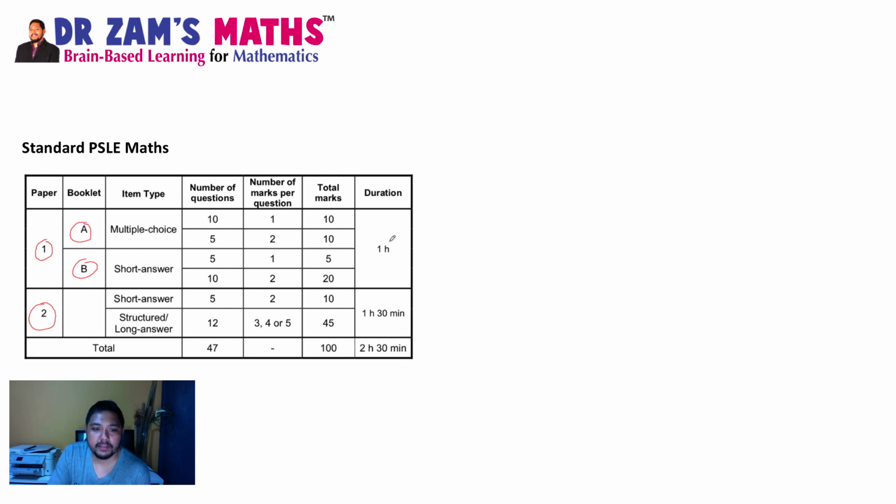Okay, the difference here is, firstly, the duration has now been increased to 1 hour from 50 minutes. And the marks given for paper 1 is now higher, 45 marks. Alright, for paper 2, everything else is about the same, except that the marks have been reduced to 55. Right, and the amount given has also been reduced, but the overall marks is still the same, 100 marks.